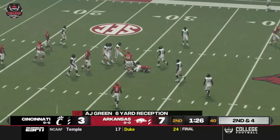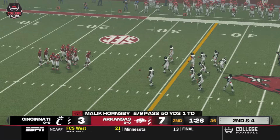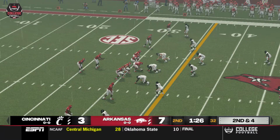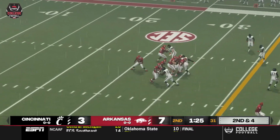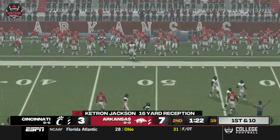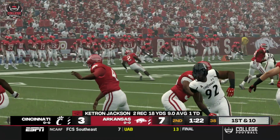Flips it middle to the running back, and he's leveled at the 31-yard line. So it's second down now, and they need about 4 yards to pick up the first. Arkansas is up 4. He delivers, makes the catch, and gets out of bounds. That makes it first and 10.